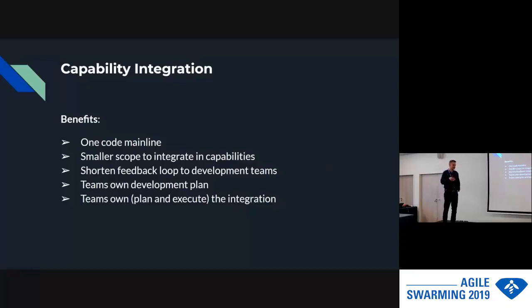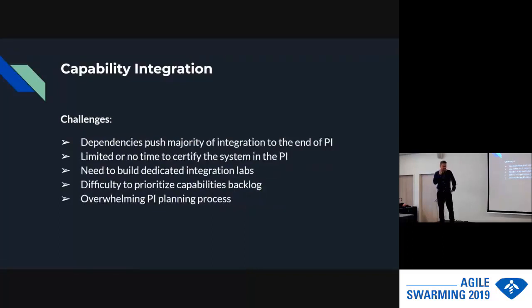The feedback to the development teams was shortened. They were really getting it just during the development. And in this approach, teams were owning the development plan as well as the integration plan and were executing it.